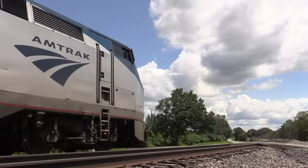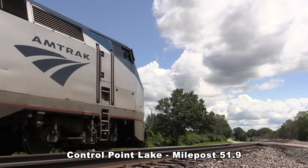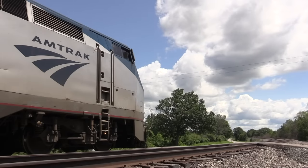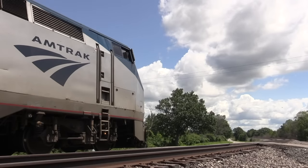At Four Mile Lake, we set up our cameras next to P42DC number 33 as the train crew and passengers patiently waited for westbound Wolverine number 353 to pass.